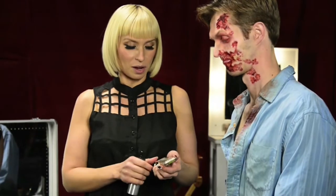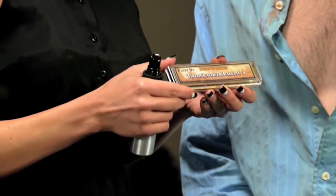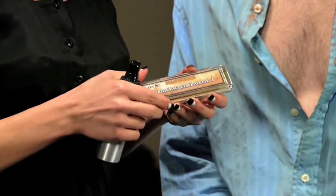So we're gonna use this product that's actually a tooth lacquer palette. It's a decay and it's temporarily going to stain his teeth. So we want to make sure that we talk to the client and explain what we're doing. We want them to feel very comfortable. We don't want them to not understand what we're about to do to them.